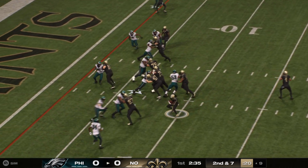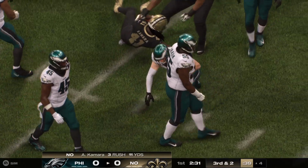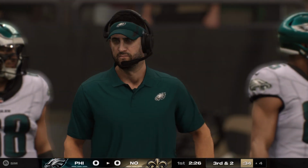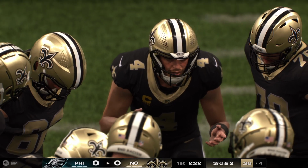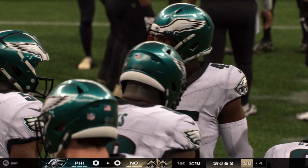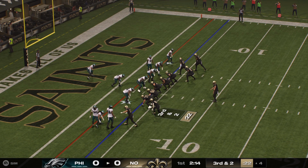They run it again with Kamara. And a nice pickup there. He gets about 5 down to the 4-yard line. A quick burst there, and he nicely bit off a pretty decent gain. They'll come to the line, needing only 2 yards to gain the first here.